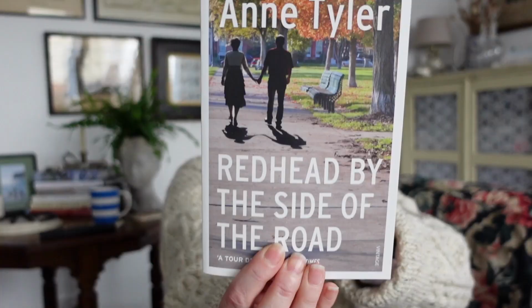And then the only other book I bought, which is one I wanted to read, is Anne Tyler's Redhead by the Side of the Road. This is a book that's been recommended to me lots and lots of times. It's a really small one. We do have a copy in the library, but it usually goes out quite well. So it was longlisted for the Booker Prize in 2020. I have read another of Anne Tyler's books.